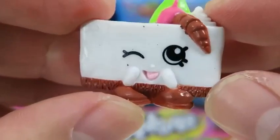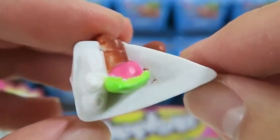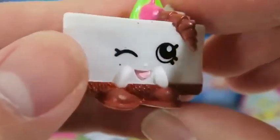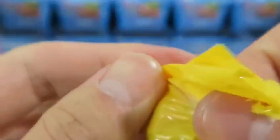We got a different kind of cheesecake. Okay, one more chance.